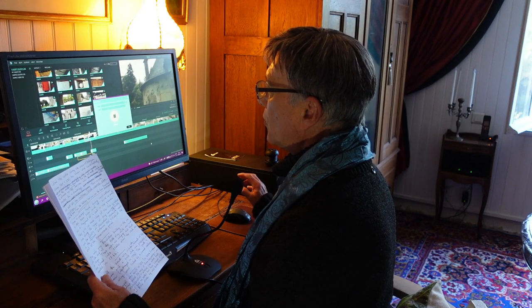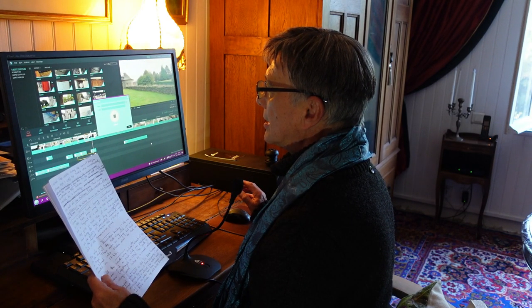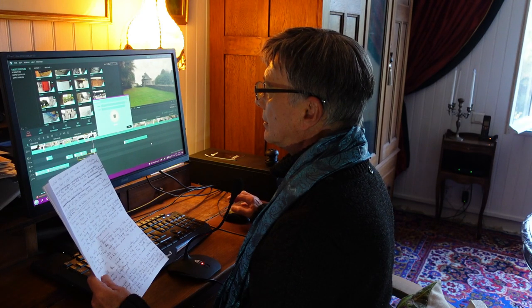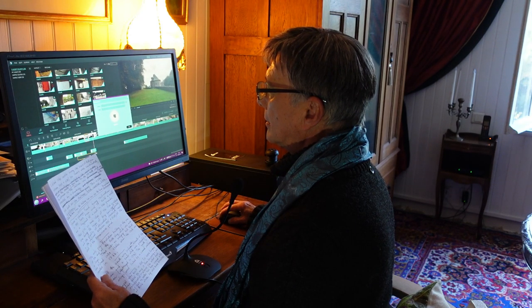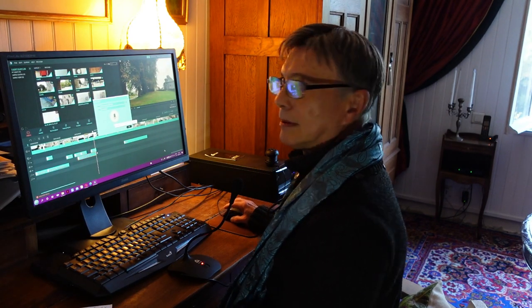There you can see more of the towers. Down there, another one. First time lucky.